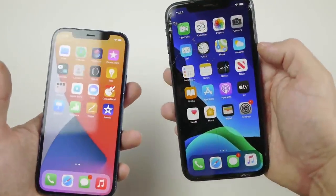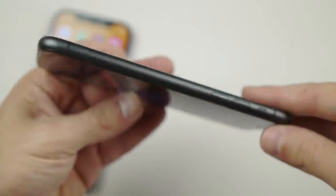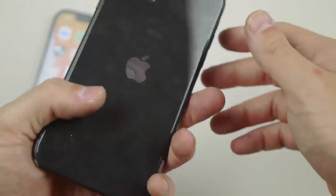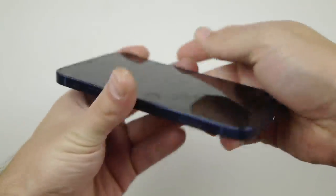Conclusion is we got a cracked iPhone 11 here on the front. The back looks good. A little corner ding here. This side looks clear. Phone is overall in not too bad shape, besides of course a cracked glass. And with the iPhone 12 Pro, no cracked front glass, no cracked back glass, and the only kind of areas of concern guys are as follows.